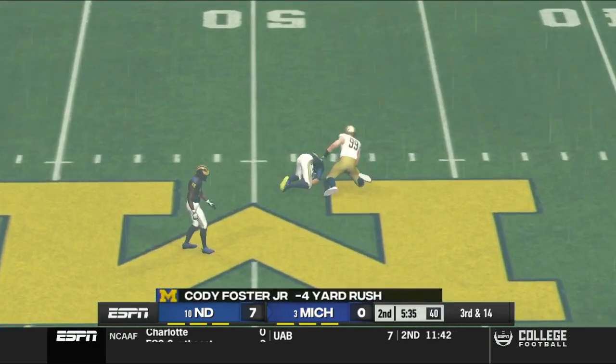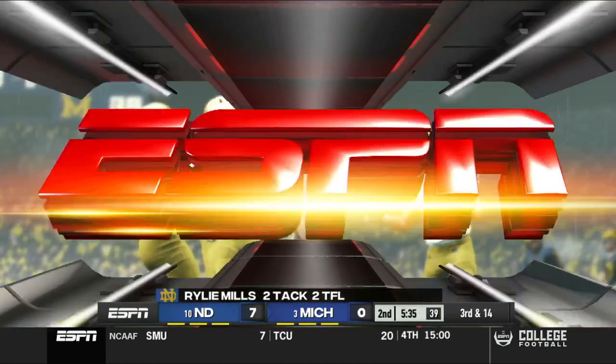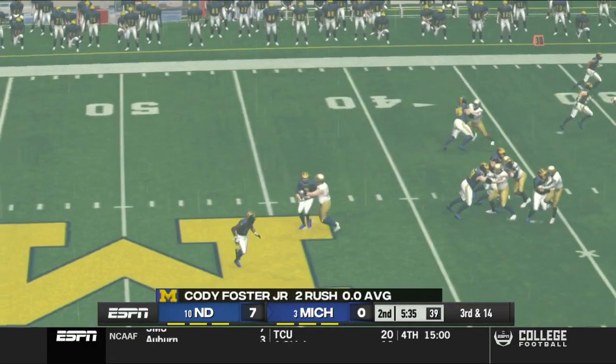He tackles him for a loss. And that run got stuffed. Yeah, you're right. The defense definitely won the battle at the line of scrimmage there.